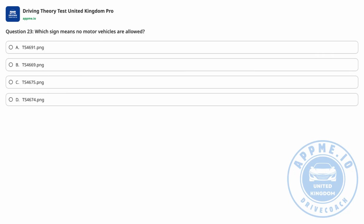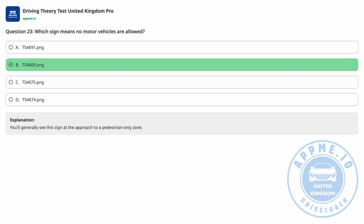Question 23. Which sign means no motor vehicles are allowed? A. TS 4691.PNG. B. TS 4669.PNG. C. TS 4675.PNG. D. TS 4674.PNG. The correct answer is B.